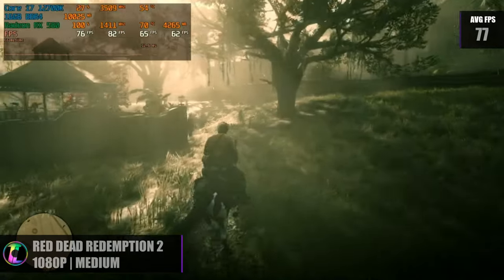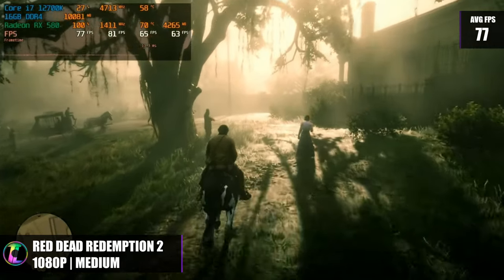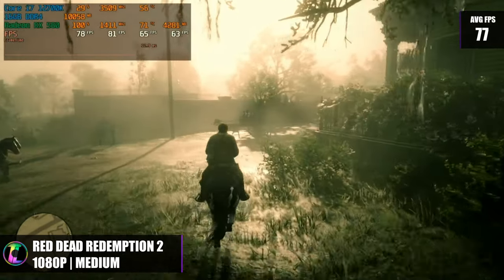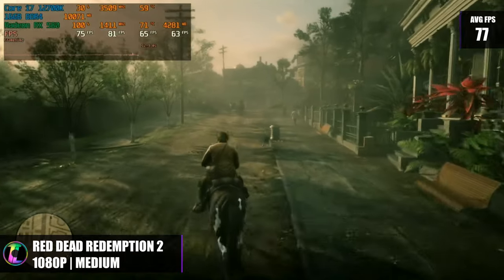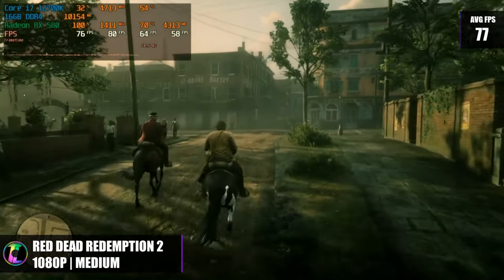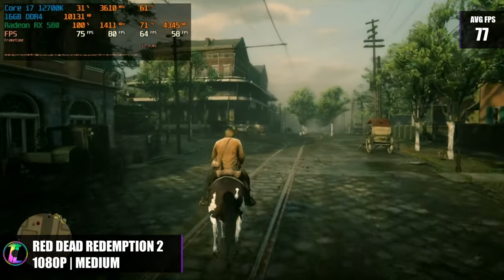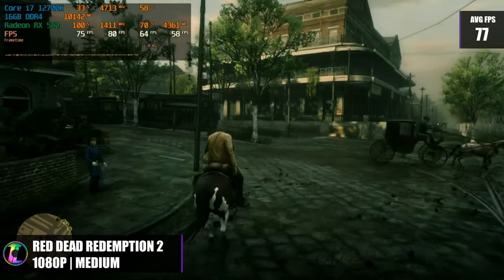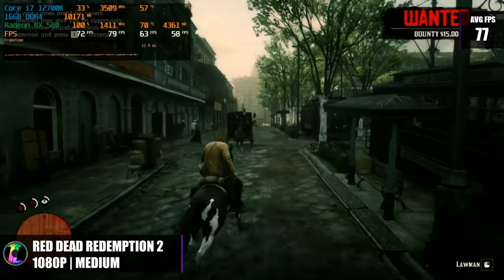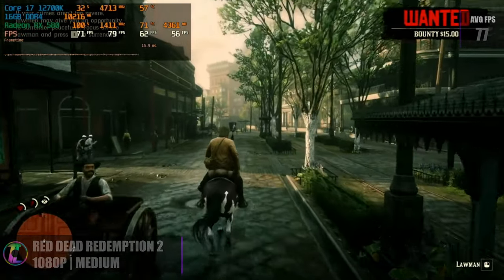Red Dead Redemption 2 was actually a reasonably old title, but in 1080p high, we still only managed to get an average of 44 frames per second. That meant that the game was more than playable, but to be able to boost that up, we decided to change the quality to a medium setting, where we actually received an average of 77 with a 1% low of 61. Again, the picture quality wasn't actually reduced by that much. The game was more than playable and still looked fantastic. So again, that is another win for the RX 580.